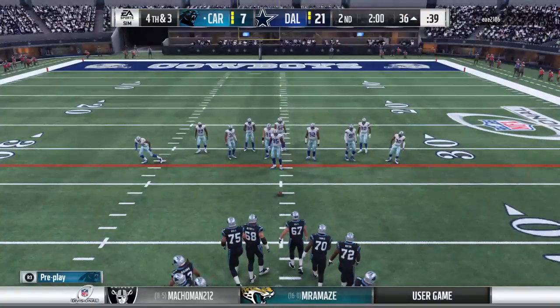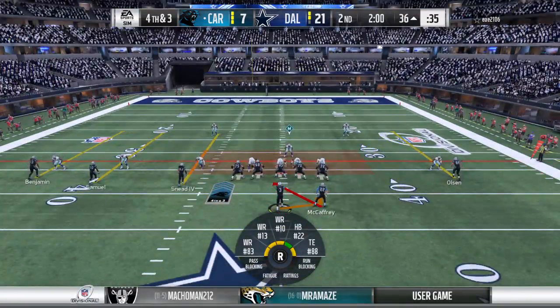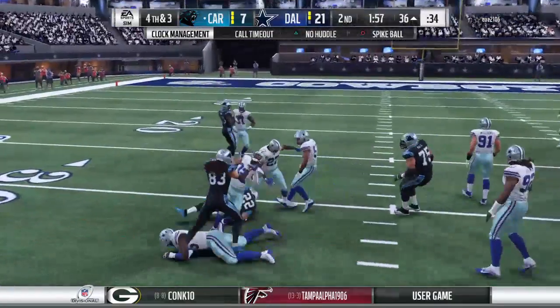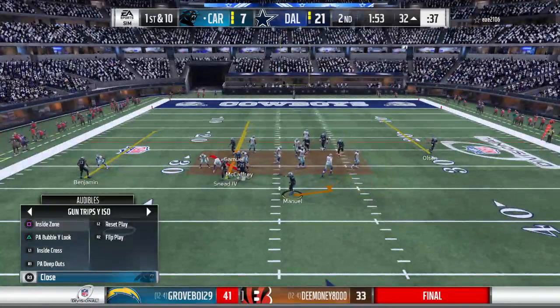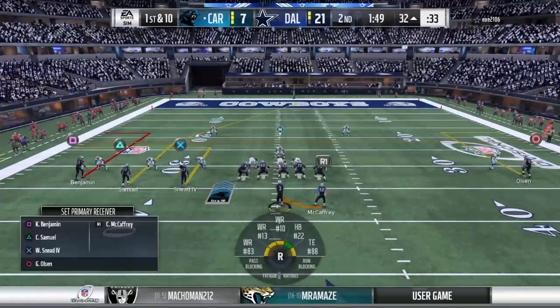This offense converted once on fourth down earlier. Now they're out there again to try once more. They'll run for it. McCaffrey, and he gets it to the 32. Good enough for a first down. It's a 4-yard pickup, and on fourth down, they're able to convert and move the sticks.